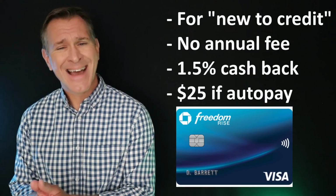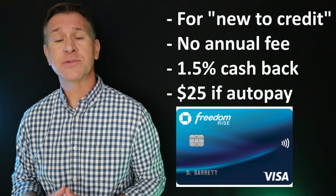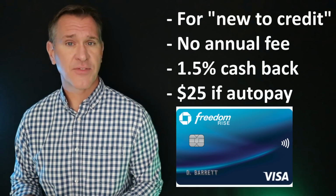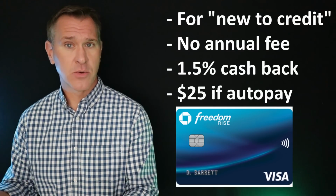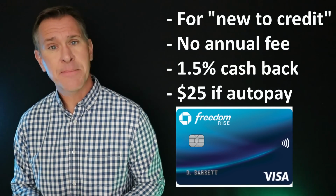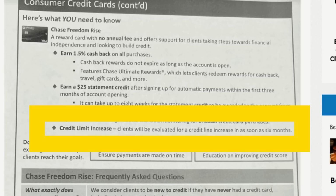This card has not a new card holder bonus exactly, but you do have the potential to earn an extra $25 if you sign up for auto pay within the first 3 months after you open the account. Auto pay meaning that they are automatically going to take your required payment each month out of your bank account in order to satisfy your credit card bill. So they want to get you into that habit. Also, Doctor of Credit got an internal Chase document that is sort of being used in the branches to show the people in the branch how to market this card. And one of the things mentioned on that is the fact that you could be eligible for a credit limit increase after 6 months with this card.